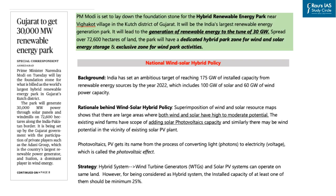The next news to be discussed appears on page number 1. It says Gujarat to get 30,000 megawatt renewable energy park. Now, the Prime Minister Narendra Modi will lay the foundation stone for what is billed as world's largest hybrid renewable energy park in Gujarat's Kutch district, and this will be close to India-Pakistan border.